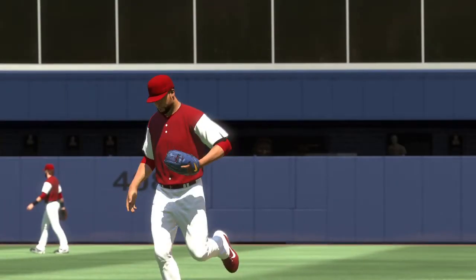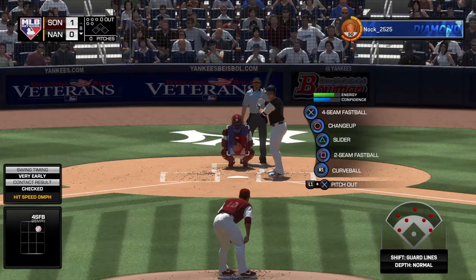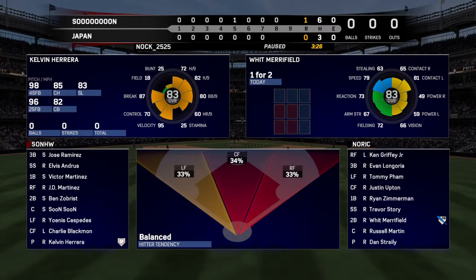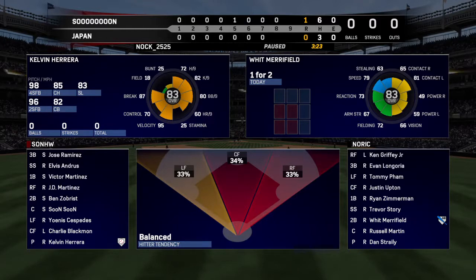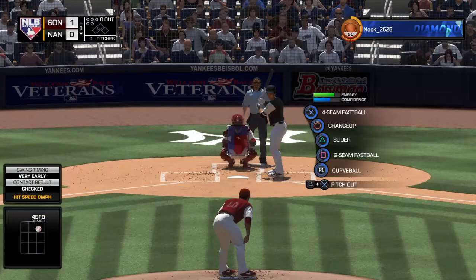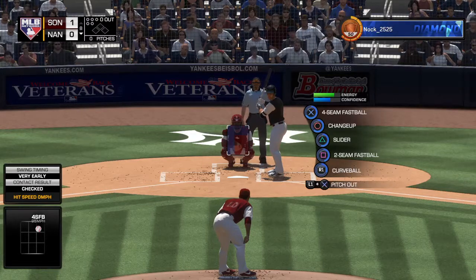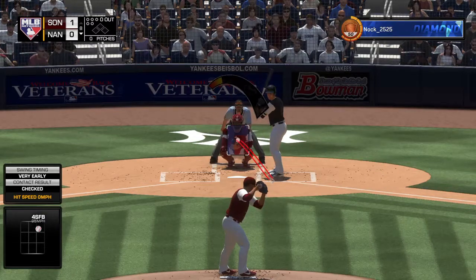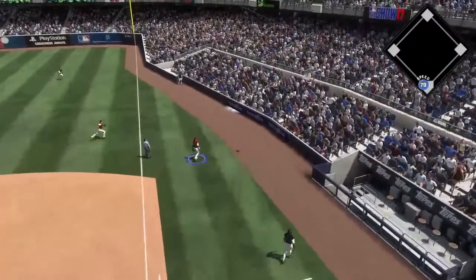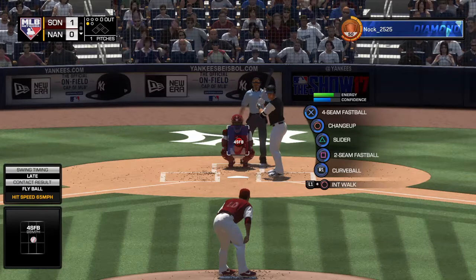Kelvin Herrera is on to pitch out of the bullpen in the bottom half of the 8th. Herrera. Whit Merrifield next to hit. He's singled in 2 trips to the plate thus far. Second baseman. Whit Merrifield. And a ball popped foul to the right side, out of play. Well, these hitters can expect to see a heavy dose of that big fastball from this reliever.